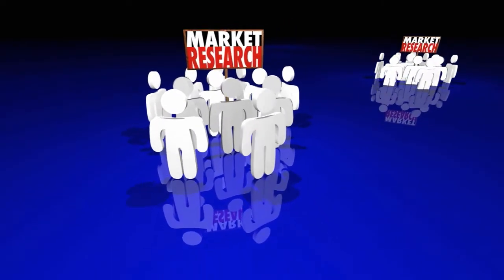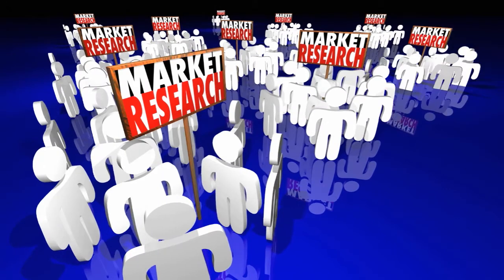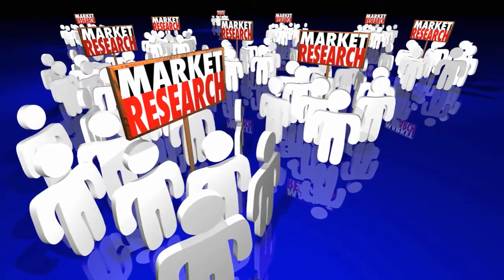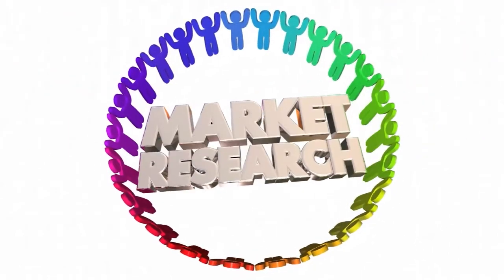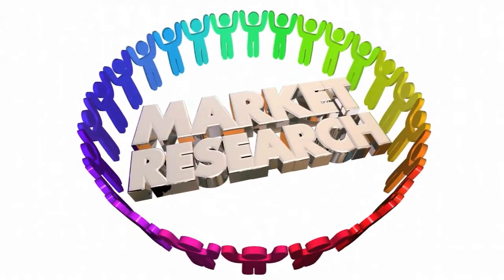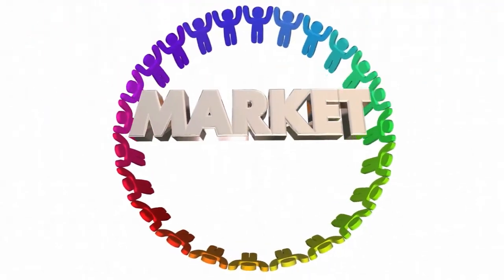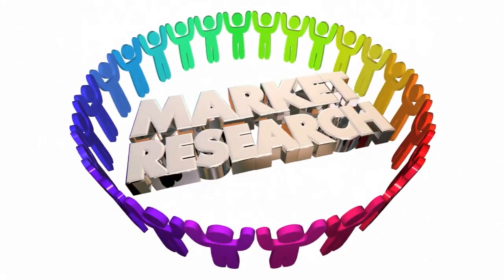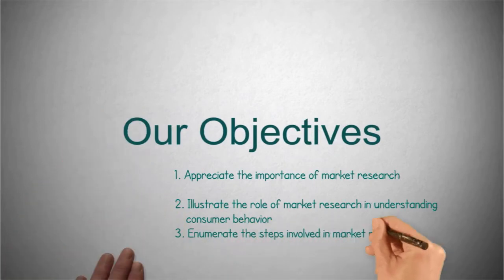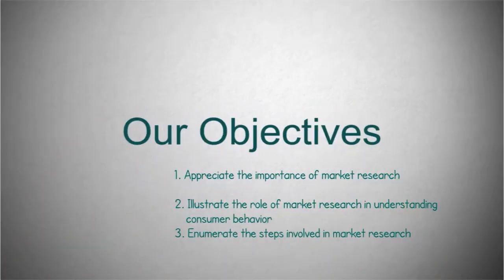No matter what the size of a business is, whether it is big or a small company, market research plays a very important role in so many activities of marketing. For one, market research is supposed to give market information, customer information, and competitor information. Aside from this, there are so many things that a marketer can learn about market research, and we will talk about that in this chapter. Aside from appreciating market research, we also hope that you will understand how market research affects consumer behavior and know the steps on how to do a marketing research.